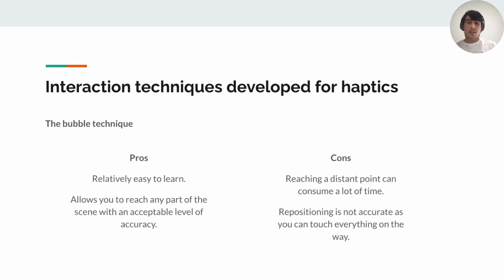And this technique is easy to learn and easy to use, and we can interact with any point of the scene. However, reaching this standpoint can consume a lot of time. It can be slow, and the repositioning task can be inaccurate because when we are moving the bubble, there is an elastic force, an artificial elastic force. So it can distort the user's perception when haptically interacting with the elements in the scene.